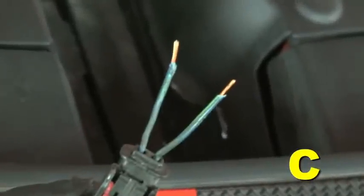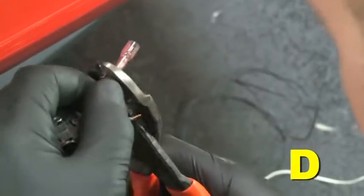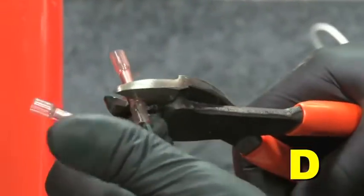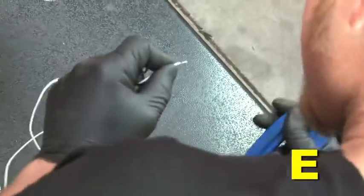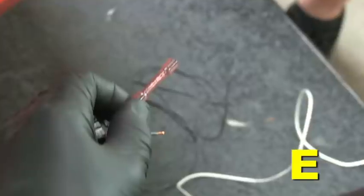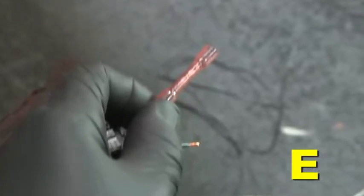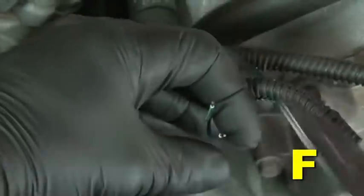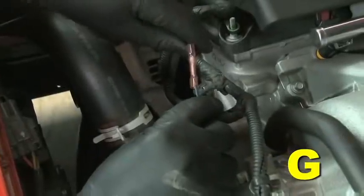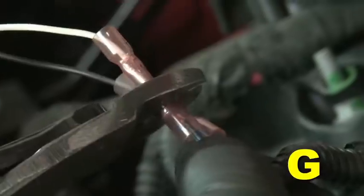Strip the ends of the wires at the connector. Crimp on a PermaSeal connector onto each of the IAT connector wires. Strip both ends of the black and white 20 gauge wires. Crimp a PermaSeal connector onto one side of the black 20 gauge and white 20 gauge extension wires. Strip the ends of the cut IAT wires near the throttle body. Crimp the stripped stock wires into the PermaSeal connectors of the black and white extension wires.